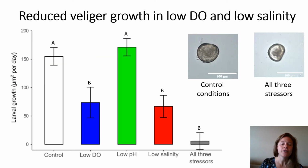So the next few slides are going to have graphs that look like this one, in which the oyster response will be on the y-axis, in this case larval growth, and the different stressor treatments are shown on the x-axis. So we found that when we exposed 48-hour-old veliger larvae to these stressors for 96 hours, there was reduced growth in the low DO and low salinity treatments, as well as the combination of all three stressors.